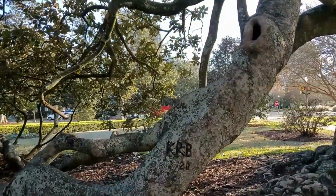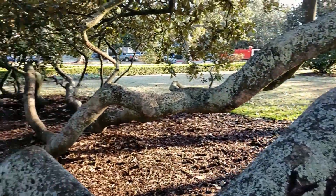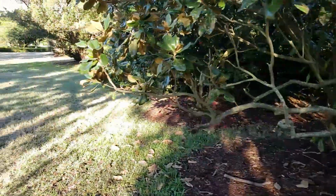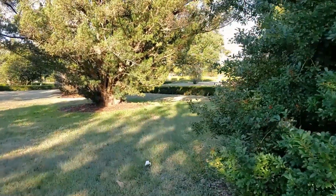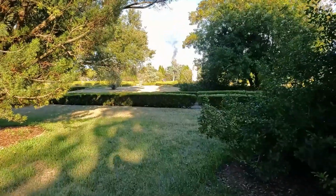Interesting. Look how nice this is, man. I'm cutting through the grass here. Get back into the main courtyard. I keep calling it a courtyard. I don't even know what to call it. Yard.